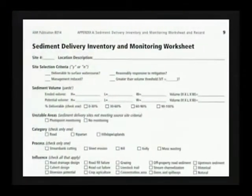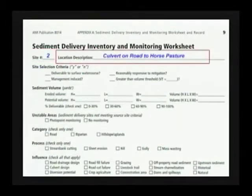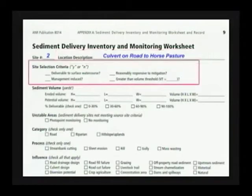Using the worksheet for this example, we will call it site number 2. The location description is culvert on road to horse pasture. Okay, let's go through the site selection criteria to see if it is a source site that we'll have to fix. Is it deliverable to surface watercourse?